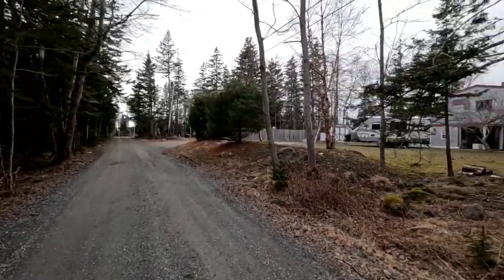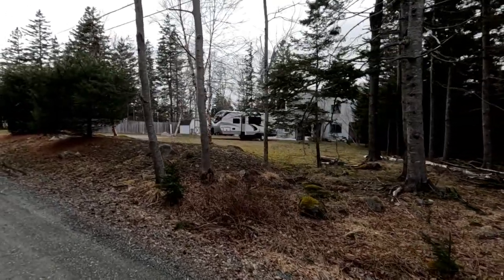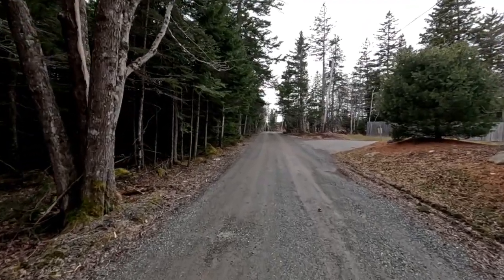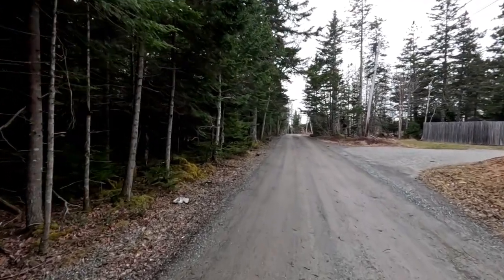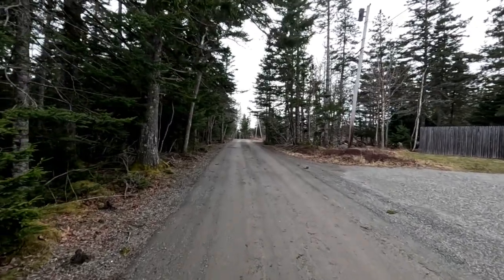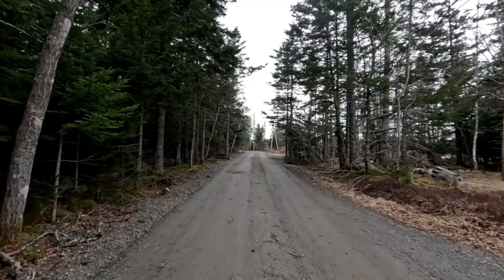And here's the next neighbor's house. And he's got his travel trailer out there, which is for sale. It's a Cougar something or other. I don't know exactly which model. He's had it for about 2 years. And then there's one more house. And that's it for our road. And this is a private road, which is maintained by the people who live here. Every few years, we get together, have the road graded, and put some new gravel on it. And that's about it. So it's a very inexpensive place to live.